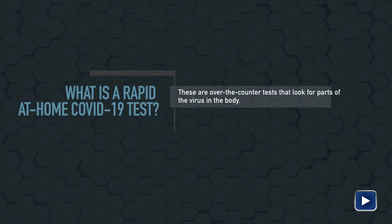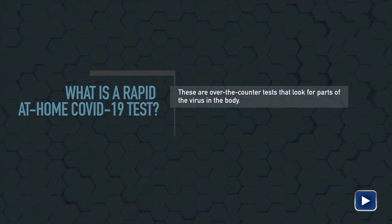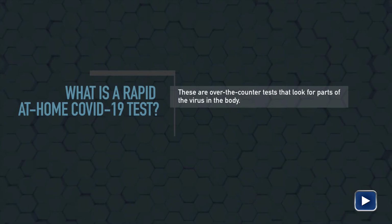And we're here to talk to you about COVID-19 home testing. What is a rapid at-home COVID-19 test? These are over-the-counter tests that look for parts of the virus in the body.